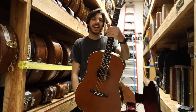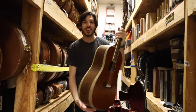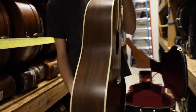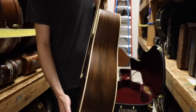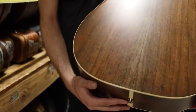Are you ready? The back and sides of this guitar are, drumroll, Jen. I don't have a drum. She doesn't have a drum. Black walnut. When was the last time you saw an acoustic guitar with black walnut back and sides? It's really nice. This thing is so cool, man. A very unique wood choice with an awesome sound, and you just don't see this all that often.